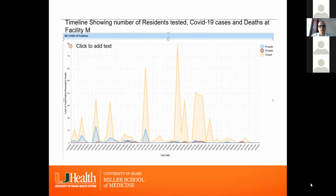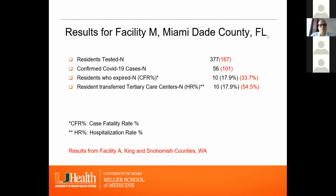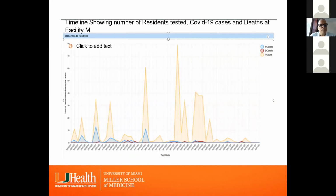It shows in yellow the actual number of residents tested on a particular date. At the bottom, we have test dates, x-axis, and in the y-axis, we have the actual count, absolute number of patients who were either tested in yellow, who turned out COVID-19 positive in blue, and who expired in red.